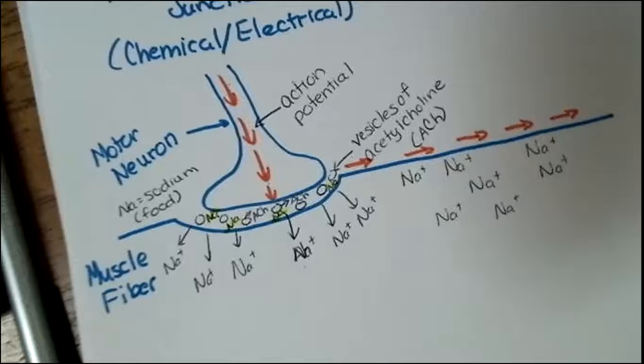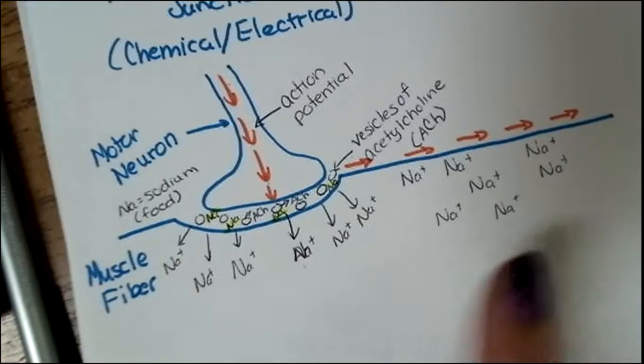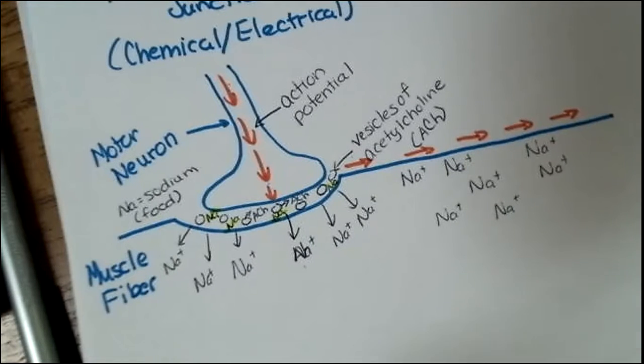So step 1 has 2 steps. Step 1A and 1B. I do it both ways because some people like the picture and some people like the words. And then there's people like me who like the words and the picture, because if I can see it and read it, then I can put stuff together.